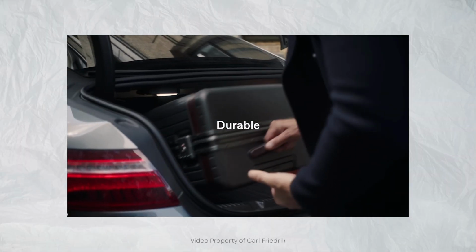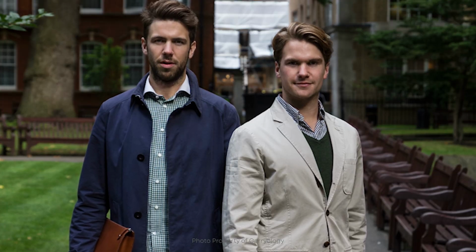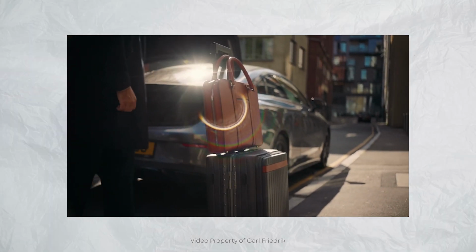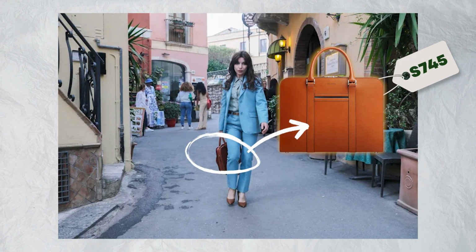Some background information about Carl Friedrik and this bag before we continue. Carl Friedrik is a direct-to-consumer leather and travel goods company headquartered in London, England, founded by two Swedish brothers, Nicholas and Mattis Opperman in 2012. Known for their minimalist aesthetic and premium craftsmanship, Carl Friedrik's products have gained attention not only from YouTube reviewers, but also from appearances on popular TV shows like Succession and The White Lotus.